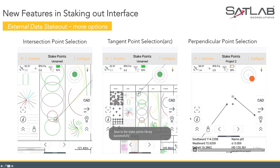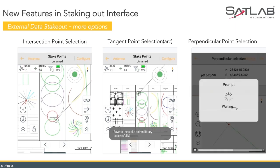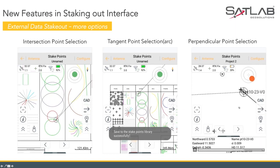Perpendicular point selection. We have two lines, but we want to measure a point crossing these lines. We choose select point, so we select lines, and we have a point on the crossing. Here we can stake out.